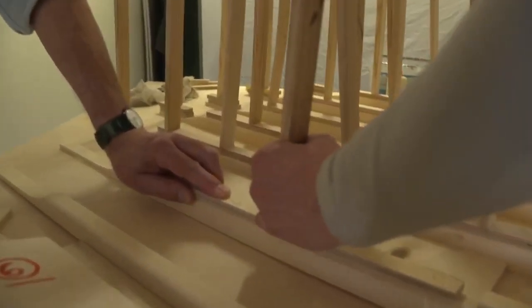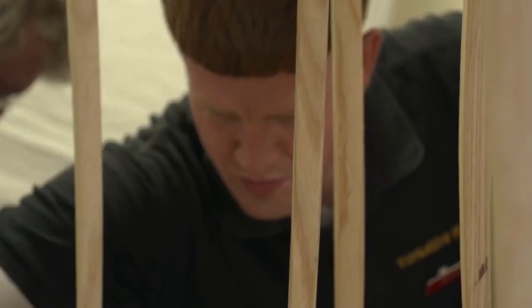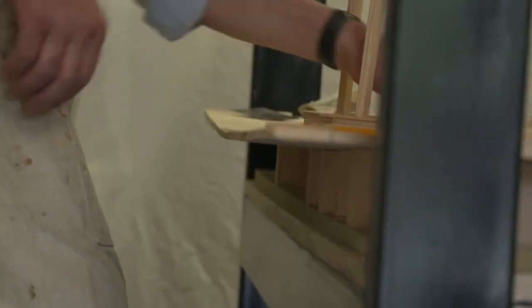This gluing process, the way we do it, is the traditional way, the way that it was done 100 years ago. Nowadays, it's often done with a modern press, but we do it in the traditional way. It gives us more control. Lengths of wood are wedged on top of the board as the glue sets, forcing the flexible soundboard into a gentle curve. We can get such a level of accuracy when we're gluing our soundboard that we couldn't possibly do if it was more automated.